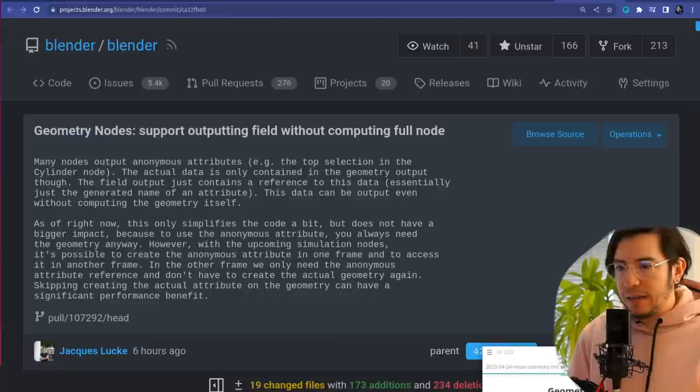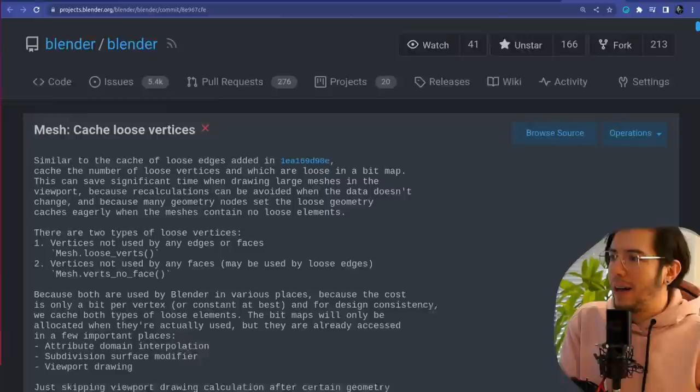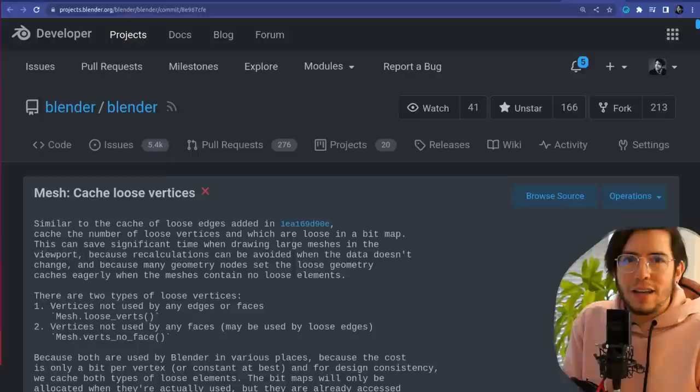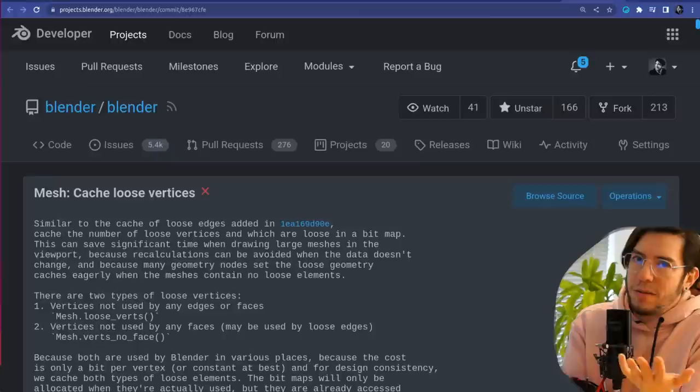The next change is in the M for meshes. More performance improvements. A few weeks ago, I shared the news that there was a performance improvement by caching the edges that are loose, right? Sometimes if you're doing crazy stuff with geometry nodes and you have edges around that, in the end, you don't render, you can't render single edges in Blender. So why calculate them? And this was cached, saving a lot of time.